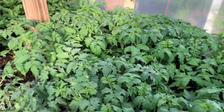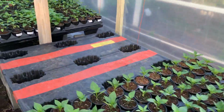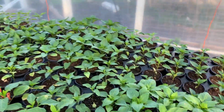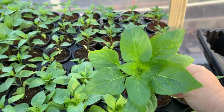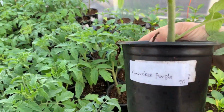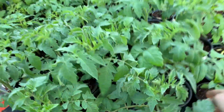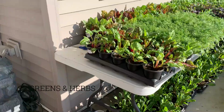So they're all looking happy, ready to go. I have to remember where they are. Everything's growing. Those few little spaces you see there already have stuff potted up and waiting inside to come outside. And one more for fun. Lunchbox Red. It's a little mini snacking pepper. It'll be really fun. One more. Cherokee Purple. There we go. I love that one. It's a really good grower. It's easy. It handles a lot.